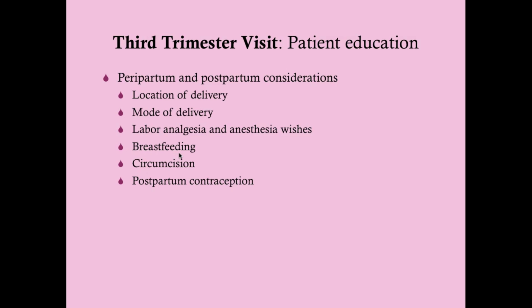You also want to discuss breastfeeding with her. You don't need to go into too great of detail, because while she's in the hospital, if she does want to breastfeed, you can set her up with a lactation consultant. But one of the things that we have found helps with breastfeeding is skin-to-skin contact after delivery. And so that is something to keep in mind if she does desire to breastfeed. Circumcision, if it's a boy, and then postpartum contraception.